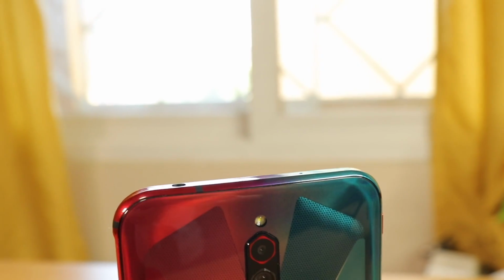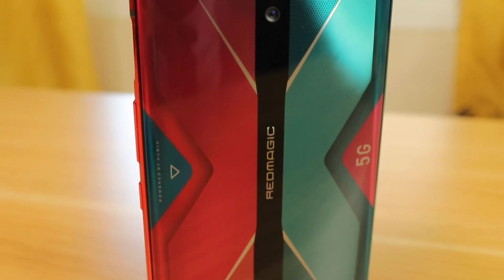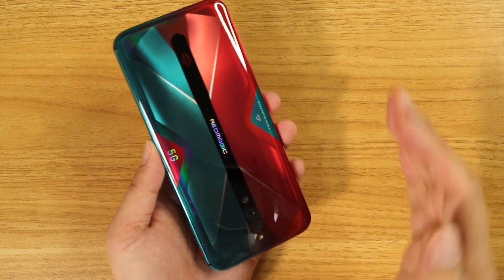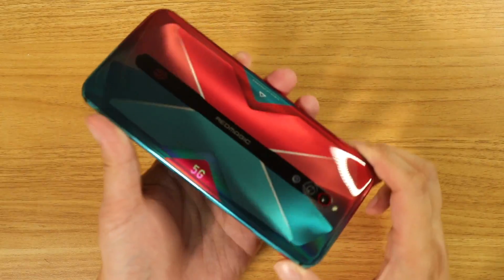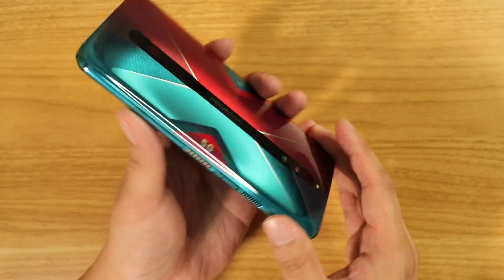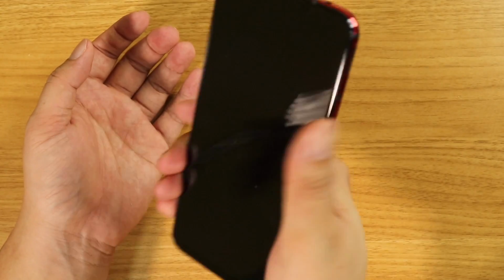And here's the beautiful, beautiful, beautiful Red Magic 5G phone. Oh my god, that is just amazing. And I think it's way cooler than the Black Shark 3. Yes, way better design. This, by the way, is made out of glass. I gotta say, it's quite light for what it is. Got a big battery, 4,500 milliamperes. But it is very surprising that it doesn't feel that heavy.